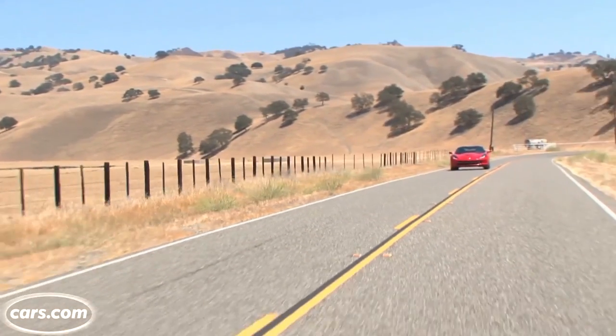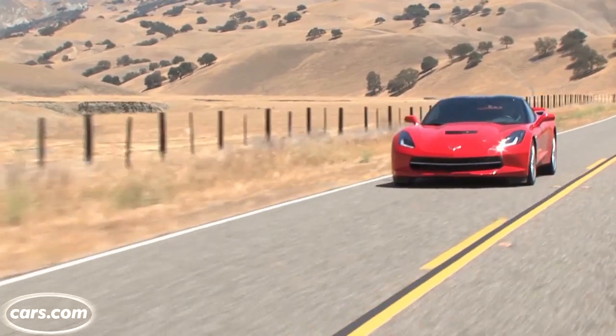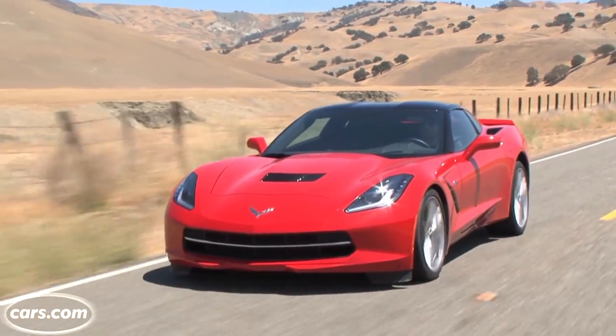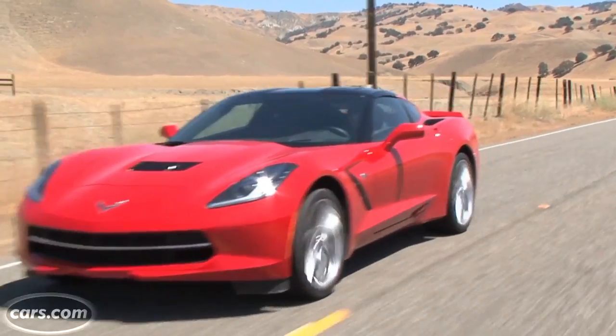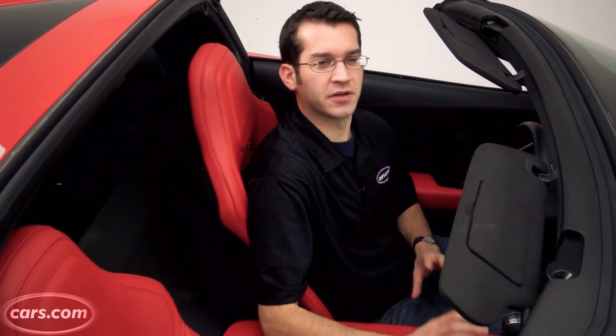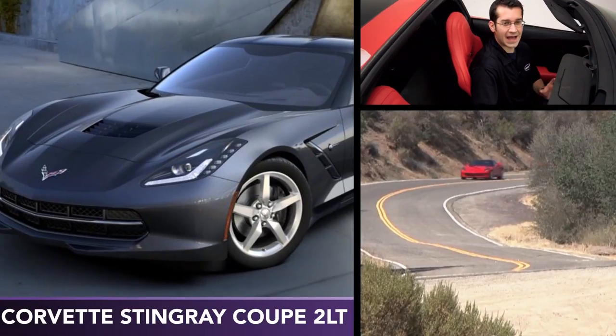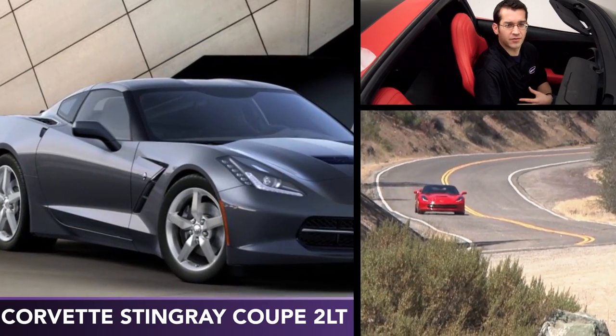Even though the optional magnetic ride control suspension has adjustable firmness dampeners for comfort or track settings, there's not a whole lot of difference between those modes. After a few hours on the highway, the Z51's roughness kind of wears on me. And that's a lot different than the base model. The base model non-Z51 is that highway cruiser that you could drive all day. Getting out of the Z51 and into the base model car is like stepping out of a Mazda Miata and into a Cadillac.